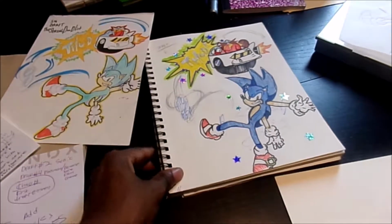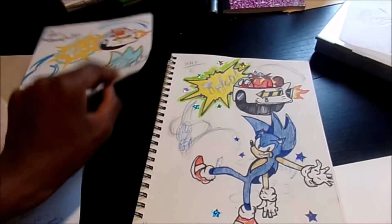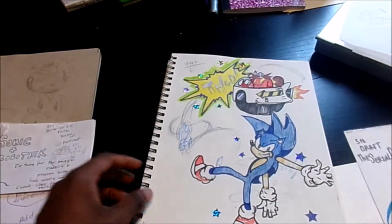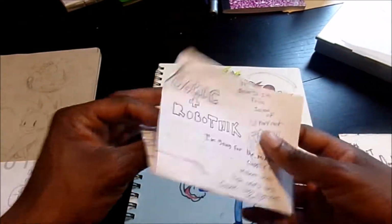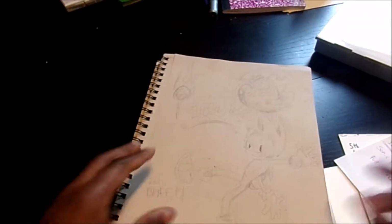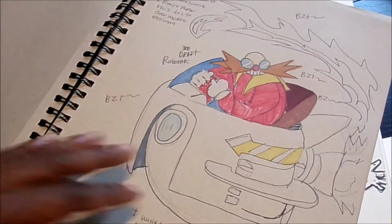What you guys see before you is multiple drafts of Sonic the Hedgehog and Dr. Robotnik that I've been doing for the past couple of weeks. I've got draft 5 here where I just put the color concepts in. I have draft 6 that I actually did for the video, me expressing what I liked and didn't like. I have tons of notes that I made throughout the whole creation of this Sonic illustration, so I'll angle that down and zoom in for you guys to see.